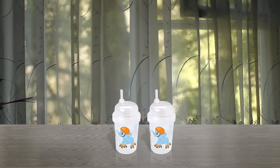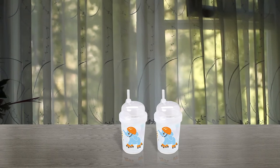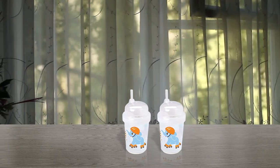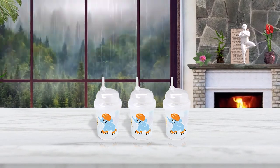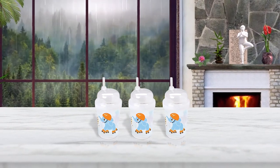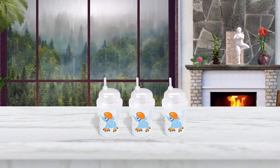The cup is made of FDA-grade polypropylene materials, and its straw is designed using FDA-grade silicone. In addition, its graphics are protected by a polypropylene barrier that prevents the baby from chewing, scratching, staining, or smudging them.